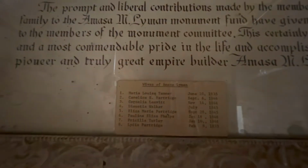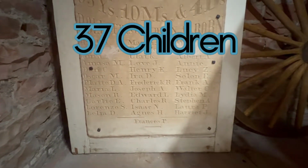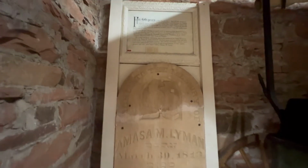Here you see his wives, 8 of them. And what's amazing about this is that listed down below, roll of his children as born, are his 37 children. That is just amazing. I love that.